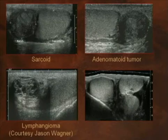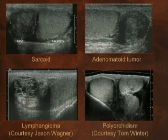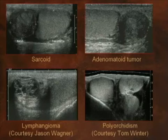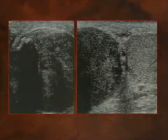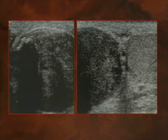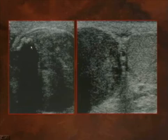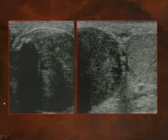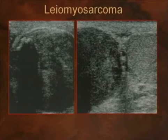The image in the lower left-hand corner is included to remind you that there is the condition of polyorchidism, and extratesticular masses can sometimes be testicular tissue themselves. This is a case that Tom Winter loaned to me. Now this, on the other hand, is a lesion superior to the testis, large, solid, hypoechoic, slightly heterogeneous with an area of calcification. This looks a little bit more concerning than the other lesions I showed you based on its size and sonographic morphology, and sure enough, this turned out to be a malignant leiomyosarcoma.